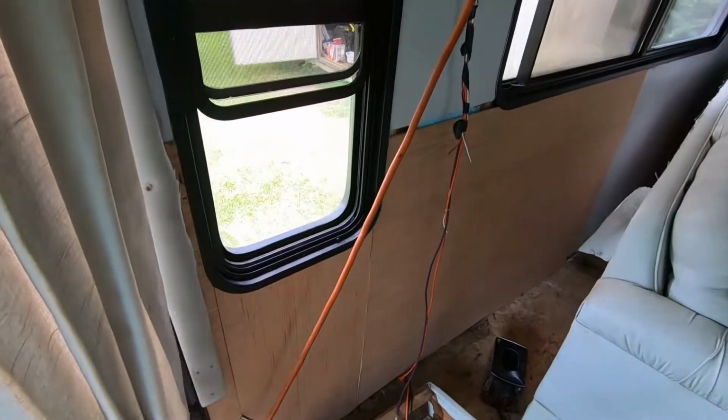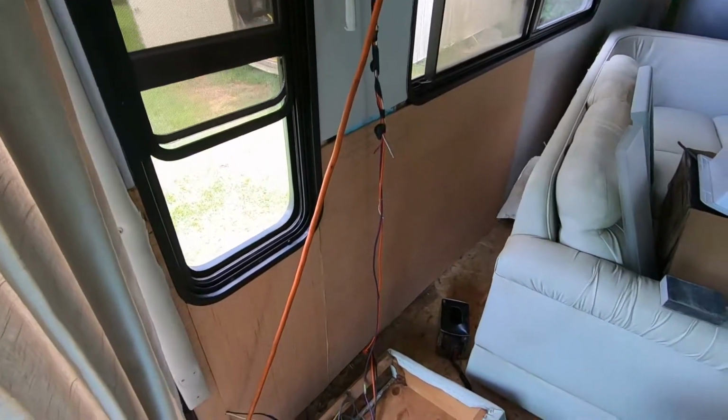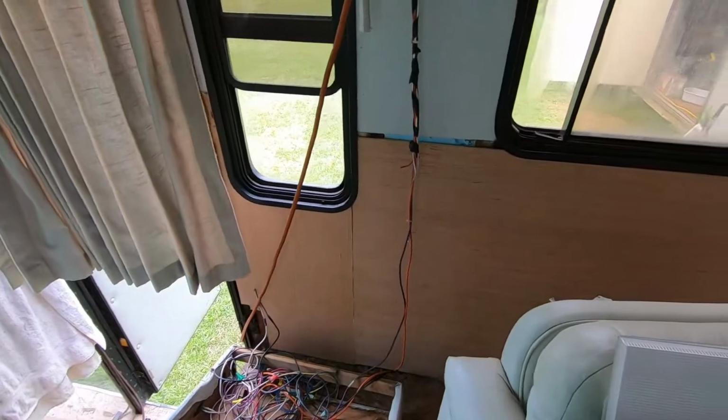Yeah, this is coming along nice. I'm very happy with that. All right, pretty happy with that fitment.